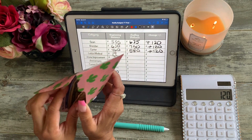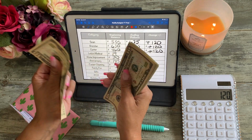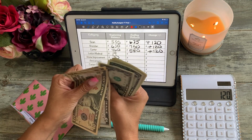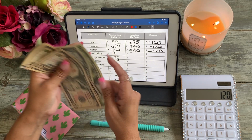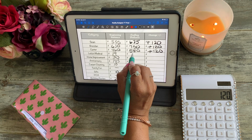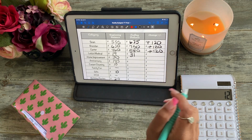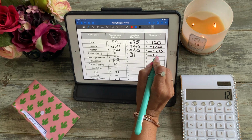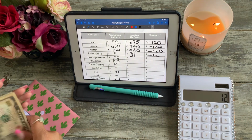Layla's medical. Layla started with $19. Layla now has 10, 20, 26, 27, 28, 29, 30, $31. So 31 minus 19 equals, yep, the positive $12.